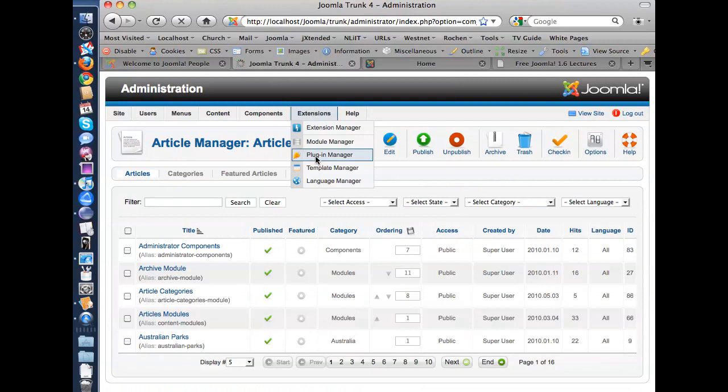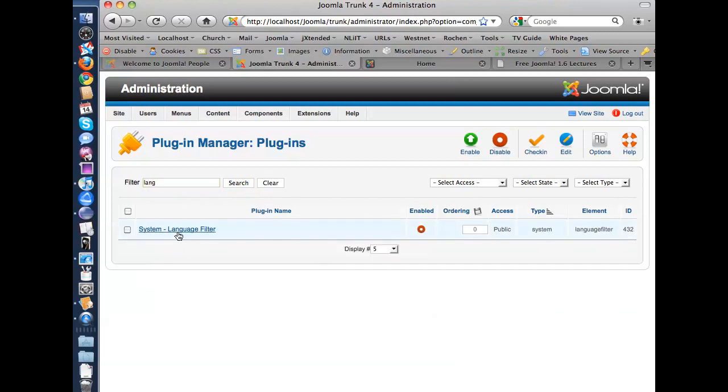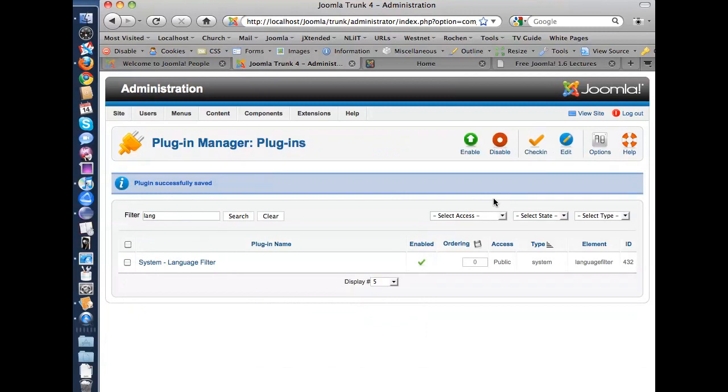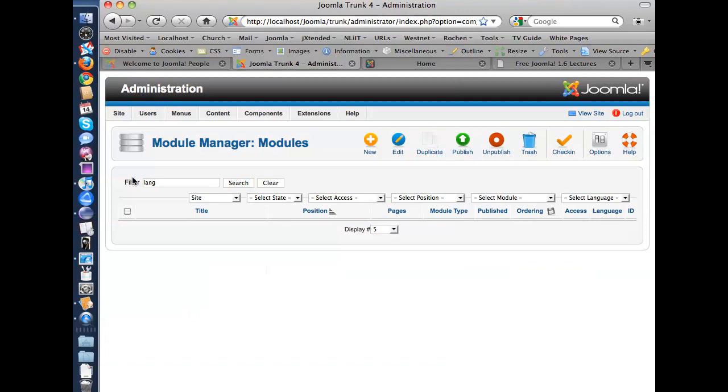So if we go back to our plugin manager, and we'll just search for lang, we have a new plugin called the System Language Filter. And all we have to do is turn that on. I actually didn't have to go in there, there's no parameters there. So we can turn that on, and the second step is to go to the site.